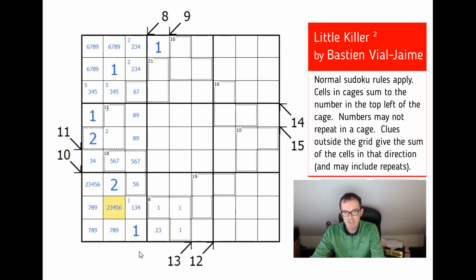Now, that breaks immediately, because if this is a 6, that square's a 3, and this 3 is nasty, because it forces a 4 there and a 4 there. So in this line here, which has to add up to 11, we'd have 4 plus 2 plus 4, and now we can't make this square a 1. So that doesn't work.